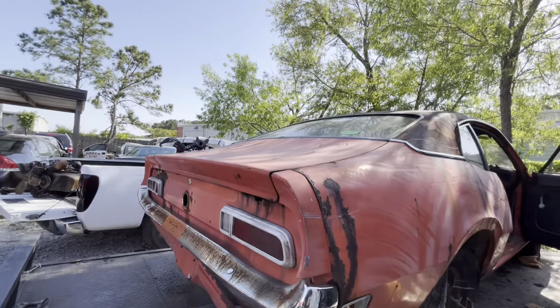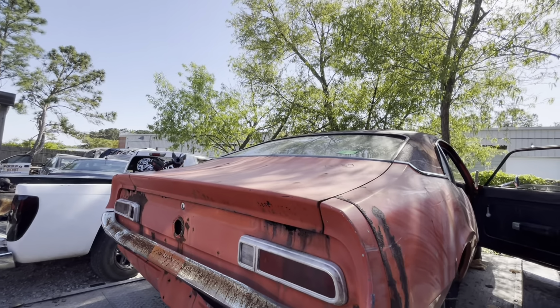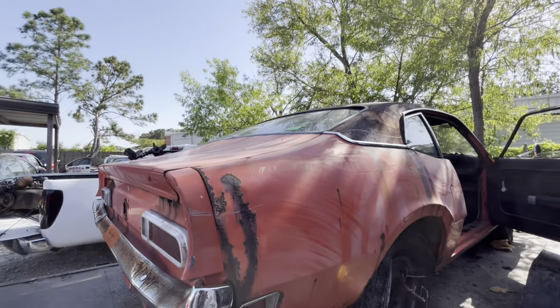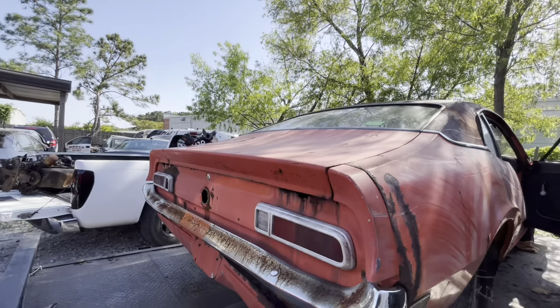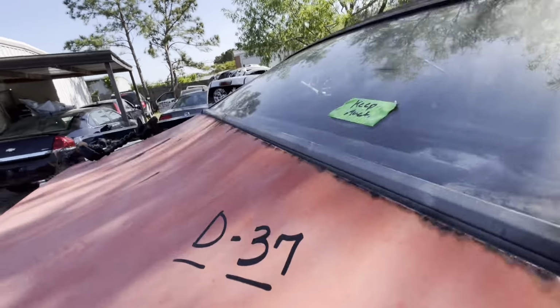The trunk lid, I can't remember. I think it was usable. If somebody wants it, we'll have to look at it and make a deal on it. I don't have the keys right now. Actually, the keys are in the trunk. I'm not going to get them.